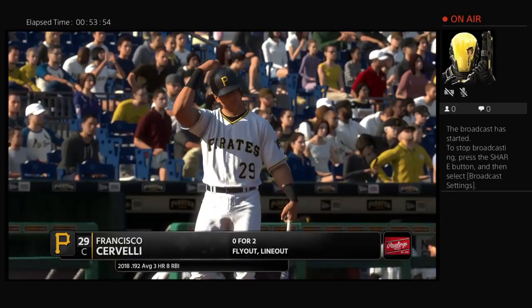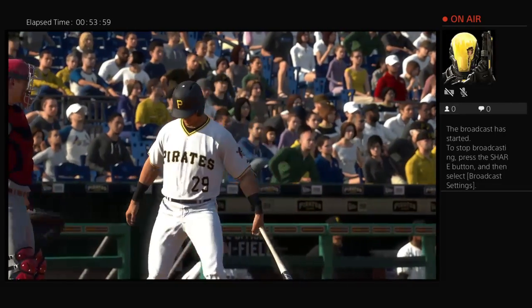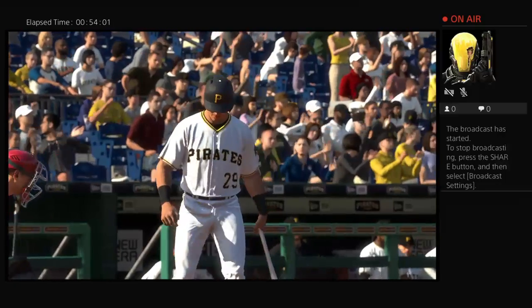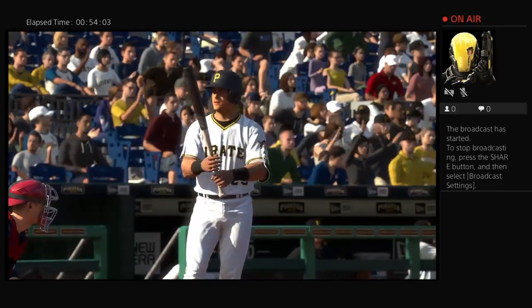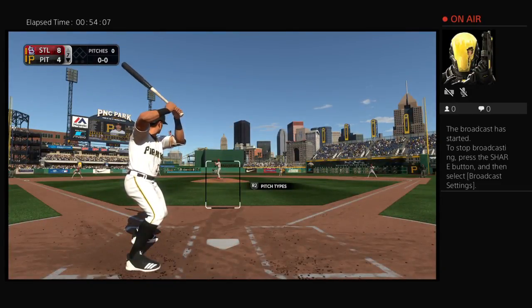Here's the catcher, Francisco Cervelli. 0 for 2 for him so far. He's flied out and popped out. It doesn't look very promising so far in this one as we move into the later innings. Down by a bundle, it's time to get some base runners and hopefully a long ball to get them back into this one. He's set.